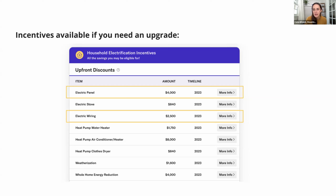And I know we have some builders on the call today, so I want to mention that from our understanding, you can take these rebates for new construction, as long as it's built for a homeowner that meets those income requirements. So it can't be just a spec home, it has to be built for a certain person.